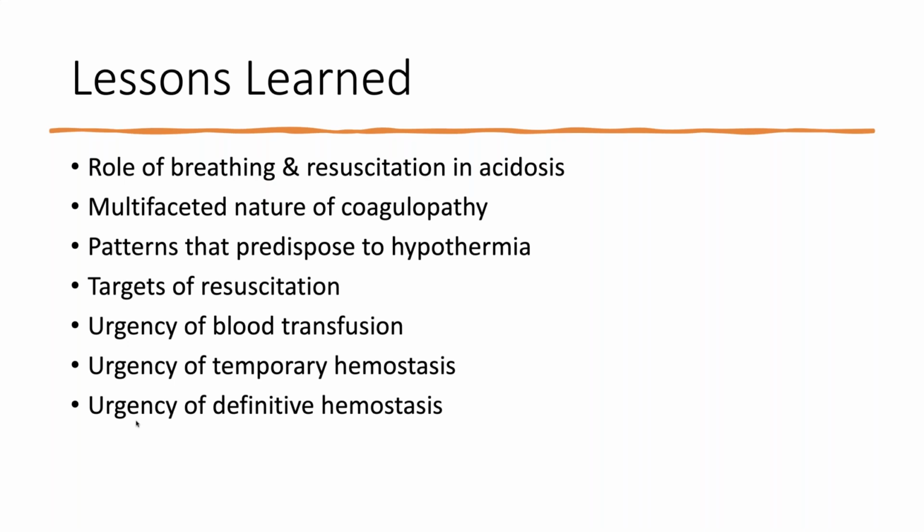Because again, those patients that bleed to death, they bleed to death quick. 50% of those patients are going to be dead in an hour. So any significant delays really can take a patient that might otherwise be salvageable, and essentially prevent them from being saved.